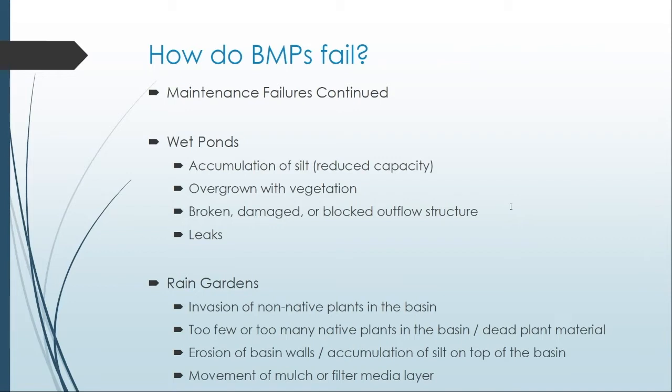Again, some of these things can be very, very attractive looking when you have different native plants that grow at different heights, and you can kind of stack them, to where when you're looking at the basin from front to back, you've got different layers and you can kind of see throughout the entire thing.